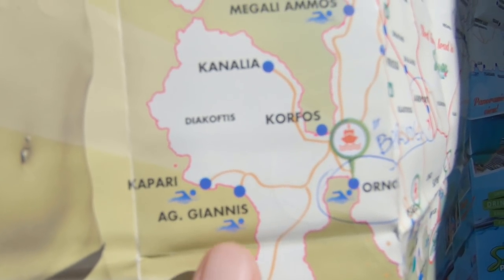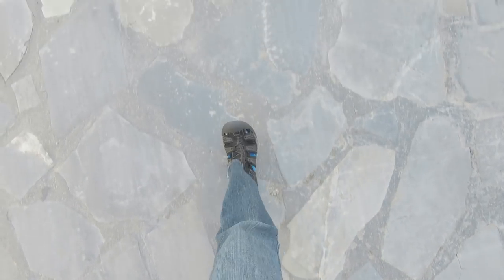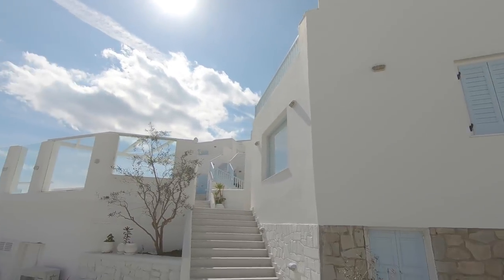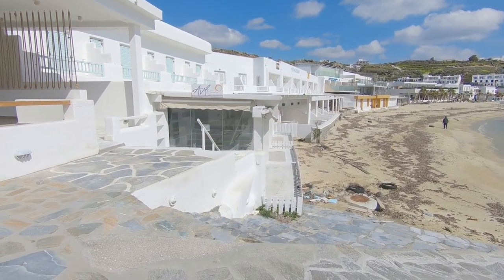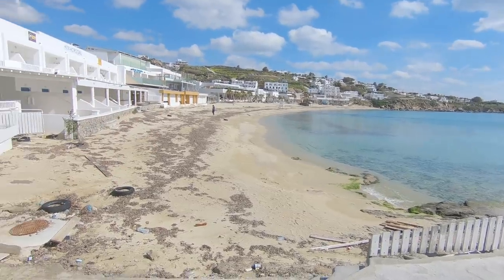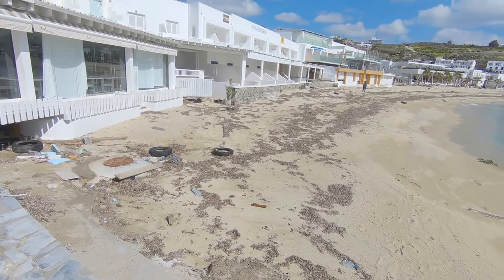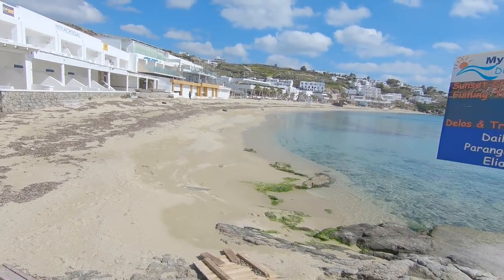And so I think that I am at Agios Ioannis. Not bad. Now you can imagine how this would be completely different in the summer and high season. All these shops would be open. There'd be lots of people here. I'm sure this beach would be cleaned up. It's going to get more stuff on it from the winter storms and everything. This is a nice one.